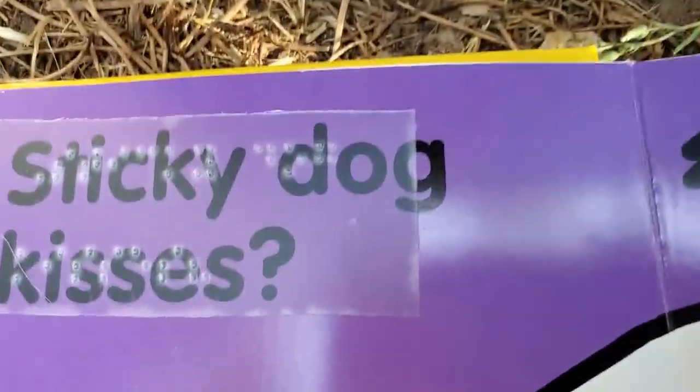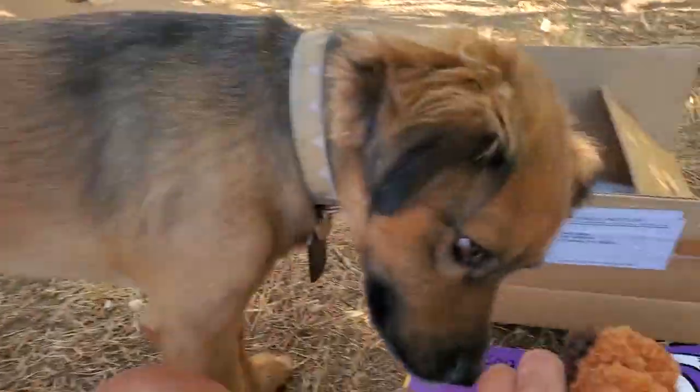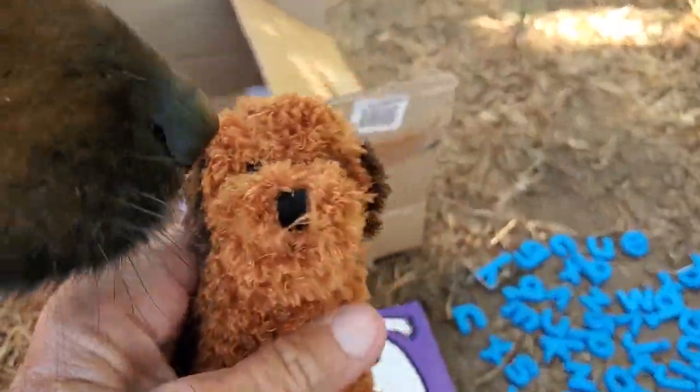Dog. D-d-d-og. Dog. D-d-d-og. See if we have a dog in our box. We sure do. I got two legit ones right here, and a stuffed one right here.